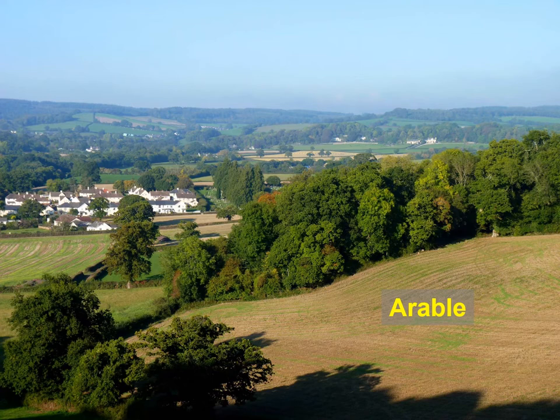So we have rather less arable land in the parish than was the case just after the war. A lot of arable was lost, though, converted to grasslands after cultivation during the war. But this is a view from Ugbrook Ridge towards Holden, showing reasonable amounts of arable land. Arable has suffered greatly in terms of farmland bird declines over the last 30 or 40 years.